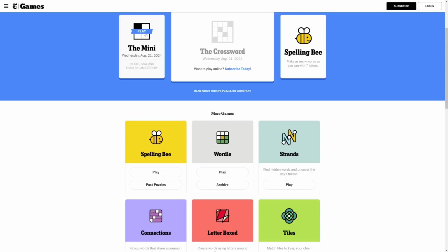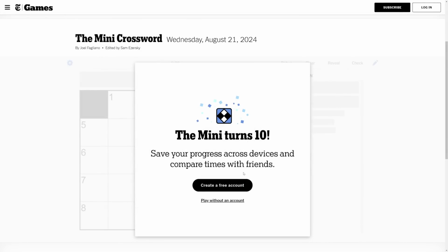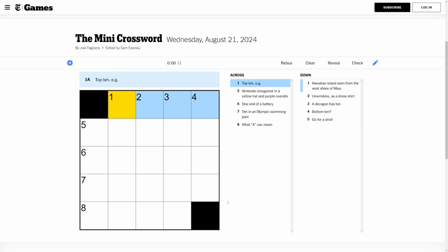Let's start with the mini crossword. Apparently, the mini is 10. Sometimes the mini is bigger than other minis, like sometimes it's almost like a midi. Those are like the medium-sized puzzles. Okay, top 10. Top 10. Like a list.